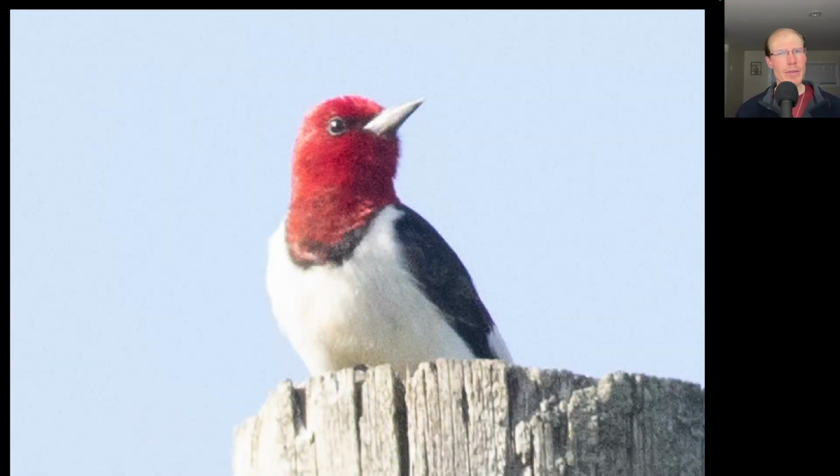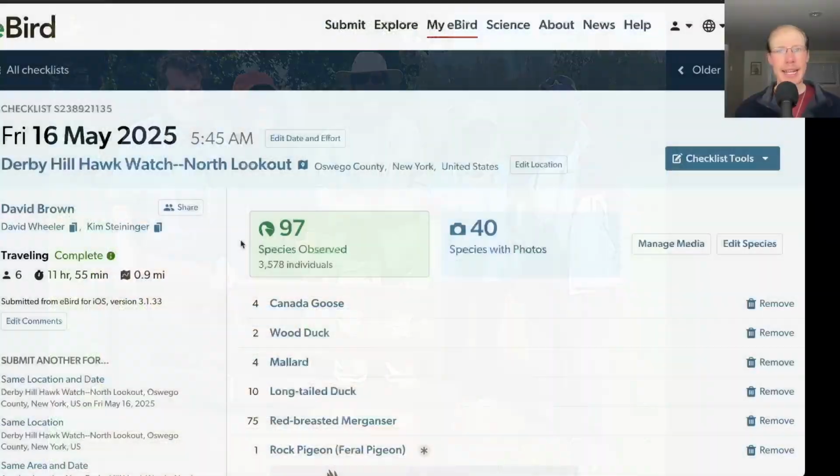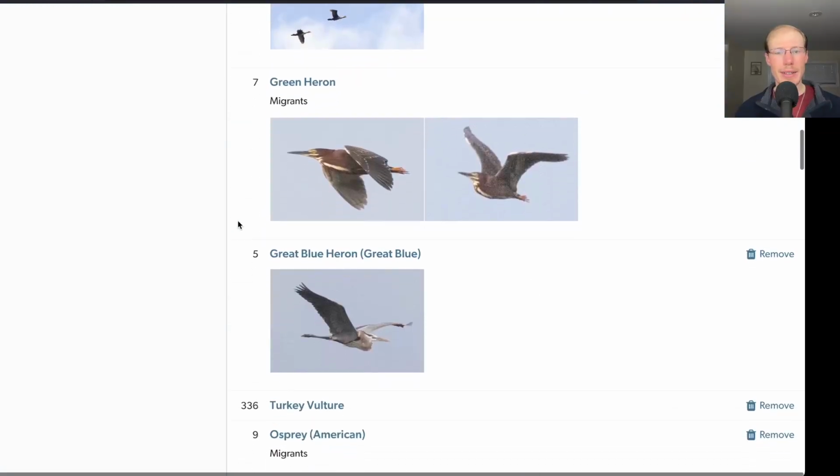After that big push of hawks, the winds were shifting around a little bit and it became sunny again and the flight just really shut down, but it was nice to have one of the red-headed woodpeckers return at the end of the day and perch up on a telephone pole for us. And it was also really nice today to have my mom and dad visit along with another birding friend from back home. Taking a look at the eBird list, today we had 97 species.